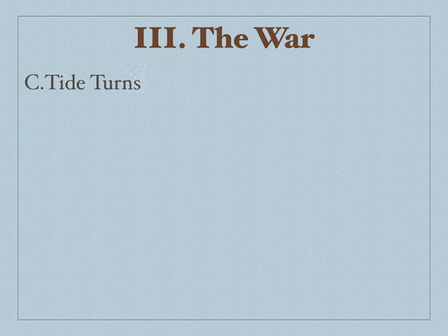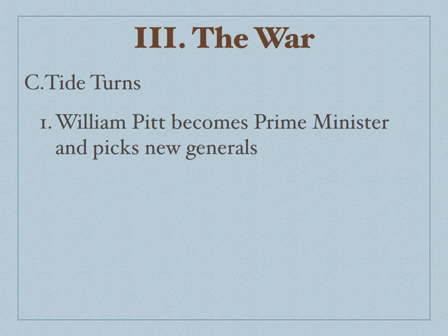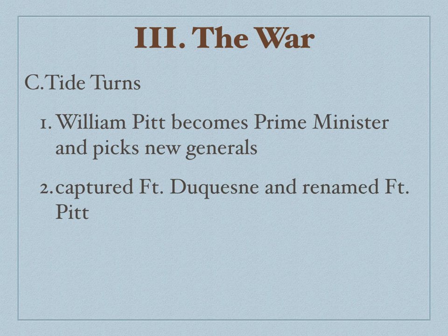The tide will eventually turn, though. We get a new prime minister in England, and he's going to pick new people to be in charge of the British army in the colonies. And so William Pitt becomes the prime minister, and he picks some new generals. By 1758, things start to change for the British, and they are able to capture Fort Duquesne. They rename it Fort Pitt after William Pitt. Hence, now we have Pittsburgh.